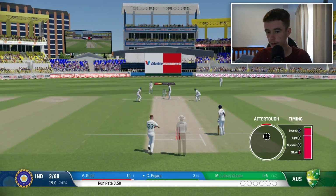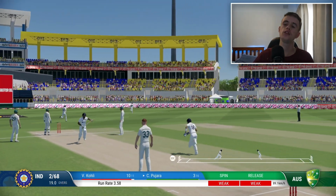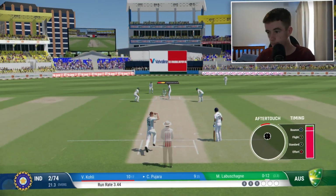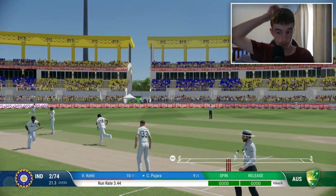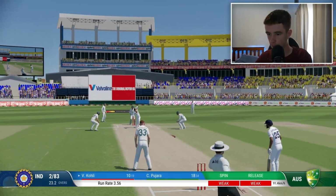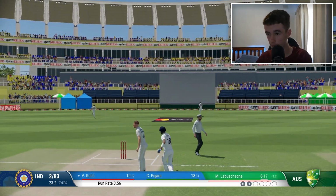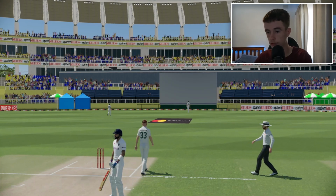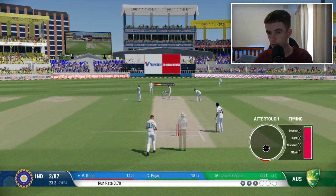Coming on for my second over here. India still two down. Stop bowling there. On the legs again. I deserve a four there, to be honest. That was shocking. But anyway, I'm not telling him how to bat, as he is a very good batsman in real life. As I say that, bowled quite a poor ball there, and it got driven straight down the ground. Four runs. Not the greatest.